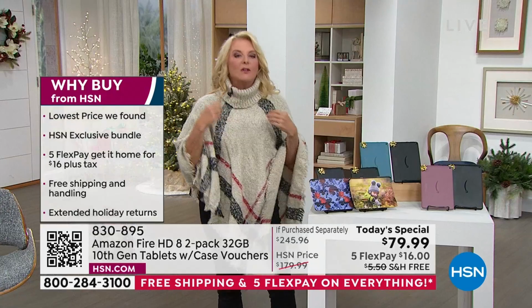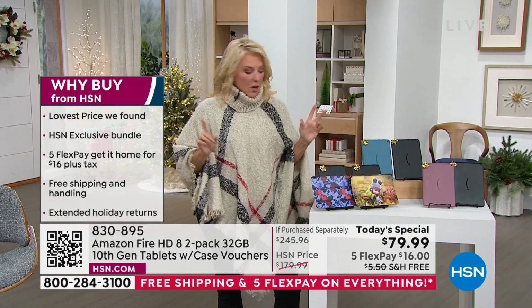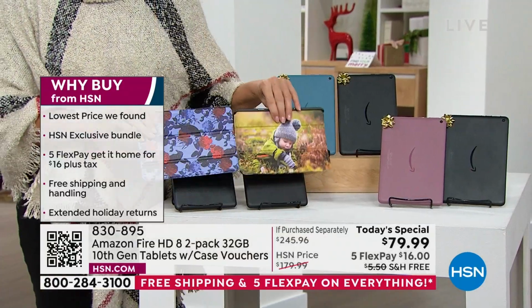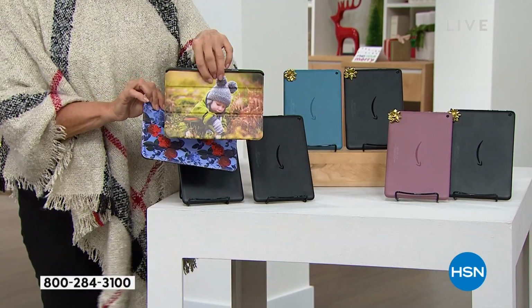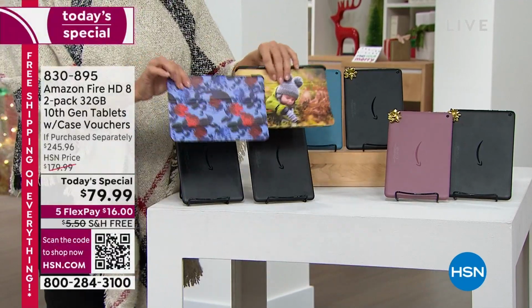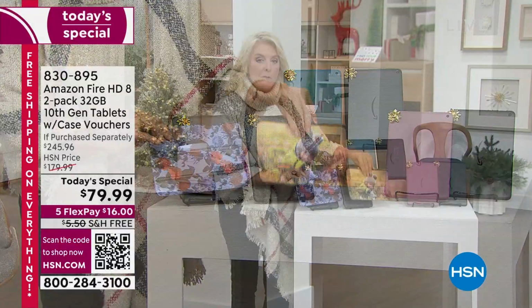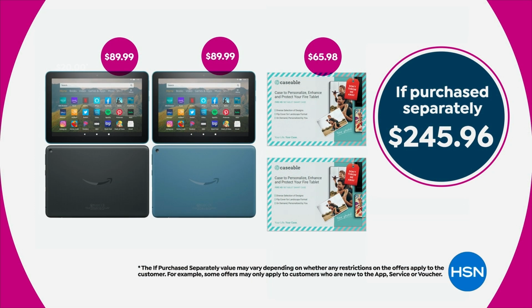Now, here's what makes our deal even better, because this is the lowest price that we've found anywhere on this offer. You're getting two cases. These are real honest-to-goodness cases. They're designed to fit the Amazon Fire that you're going to be receiving. You can create your own case with your own image on it. You can use one of their images. Both of these are included in our value, so let me break that down for you, because again, this is huge.